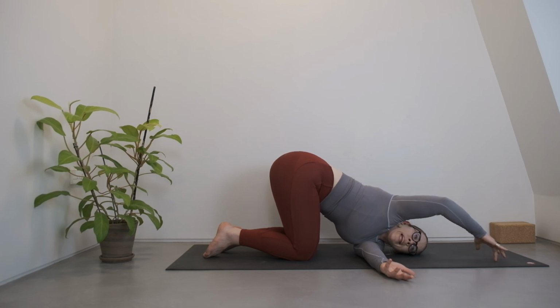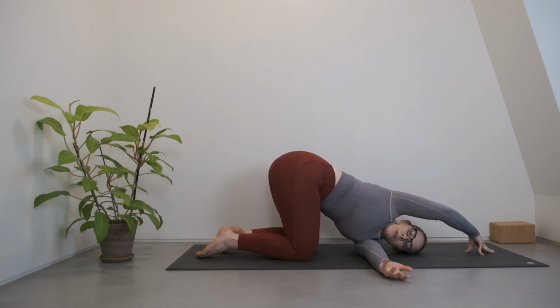Some of you might walk the left hand forward and a little bit more to the right side so that you can push down through that hand and spin the chest a little bit deeper into that twist.